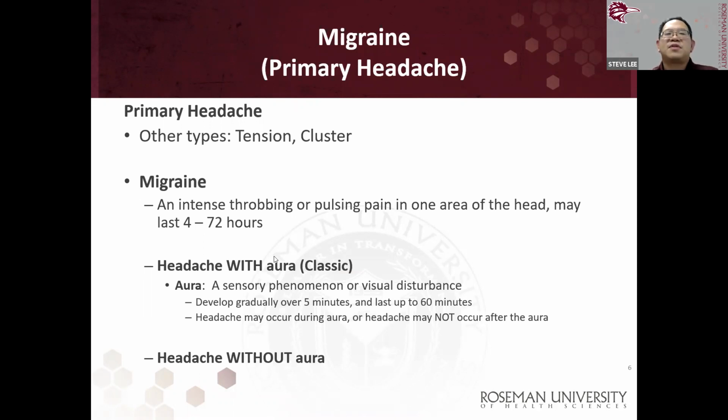And classically, when we think of migraine headache, we think of migraine headache as the headache with the aura. And the aura is some kind of sensory phenomenon or visual disturbance. The patient might start seeing images that are distorted. They might see flashing lights. They might see a zigzag line in front of them. And then typically this type of aura develops gradually over 5 minutes and can last up to 60 minutes.